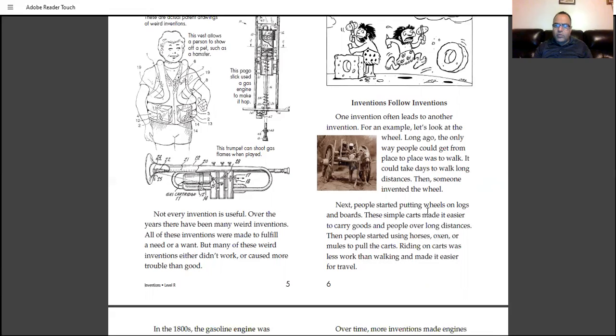For example, let's look at the wheel. Long ago, the only way people could get from place to place was to walk. It could take days to walk long distances. Then someone invented the wheel. Next, people started putting wheels on logs and boards. These simple carts made it easier to carry goods and people over long distances. Then people started using horses, oxen, or mules to pull the carts. Riding on carts was less work than walking and made travel easier.